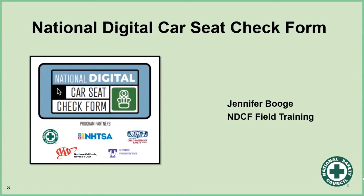repeatedly heard from the field that there were 3 primary barriers for implementing and maintaining a digital system. The first one was the cost of developing and implementing and maintaining the software, and also the data storage, which can be expensive for organizations to hire out firms to collect and store necessary data. And finally, the access to online and offline systems that could be challenging for technicians.